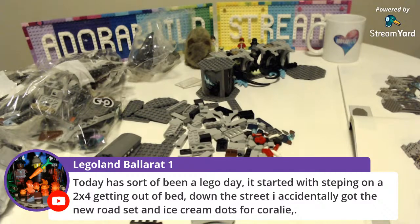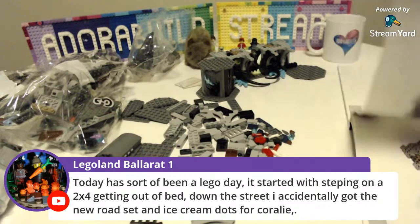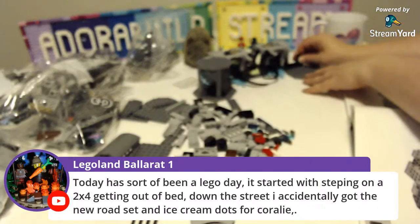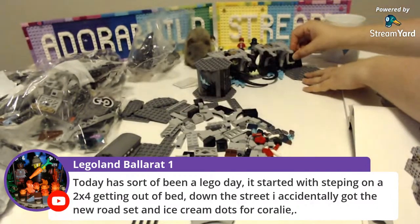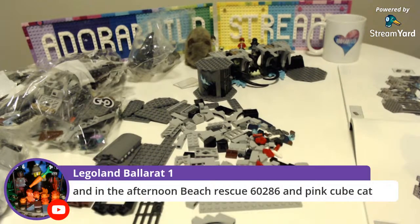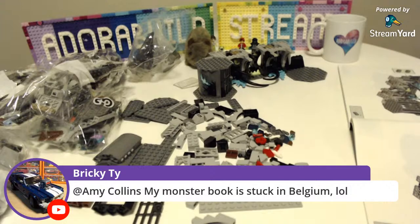Down the street, I accidentally got the new road set and ice cream dots for Coralie. It's funny when those accidents happen, isn't it, Darren? Oh, cool. And in the afternoon, the beach rescue and the pink cube cat. I think that Amy has just been building the pink cube cat, so that's kind of cool. And then the monster book is stuck in Belgium. Oh dear.